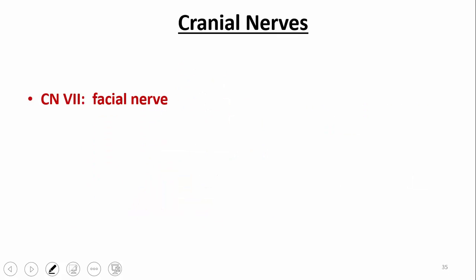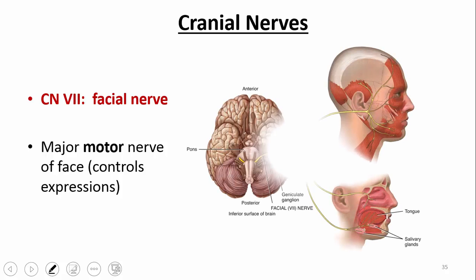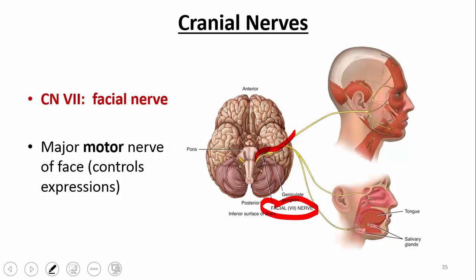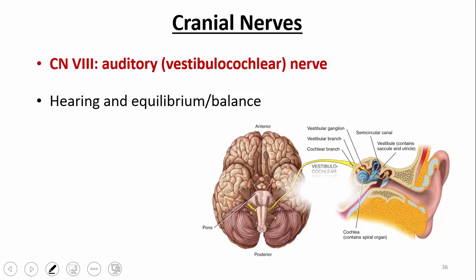Okay. Cranial nerve 7, the facial nerve. This is the main motor nerve of the face that helps control facial expressions. So it's sort of akin to the last one we talked about, but this is for motor, right? So it helps you with all of the movement of the muscles in your face. Okay, how about cranial nerve number 8? This is the auditory nerve. And what auditory helps you do is it's for hearing and then equilibrium and balance, right? So you could see that auditory nerve entering into the ear canal right there.